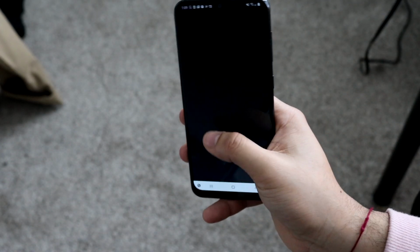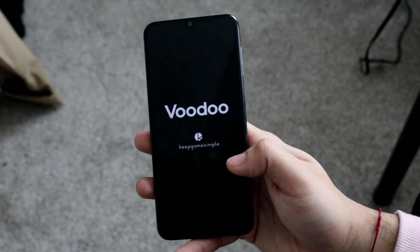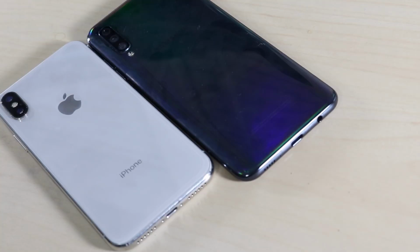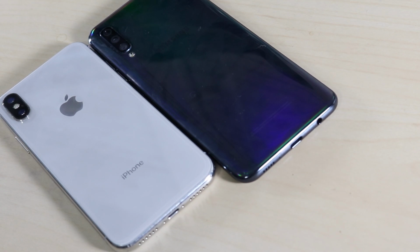Now that we're back, let's go and hit on the cameras. The iPhone 10, like I said, has two 12 megapixel sensors. The Galaxy A50 has one 25 megapixel wide angle lens, an 8 megapixel ultra wide sensor, and then a 5 megapixel depth sensor. And without a doubt, in terms of quality and pretty much everything else, I do think the iPhone 10 has the better camera sensor.